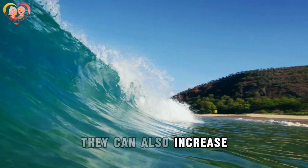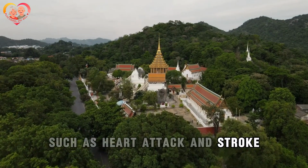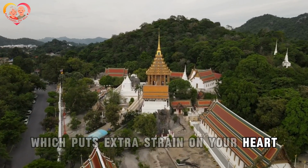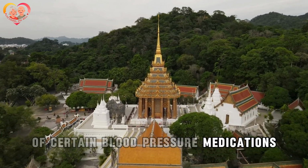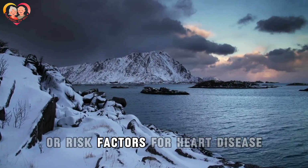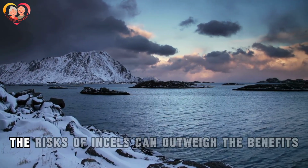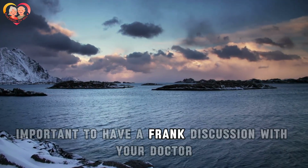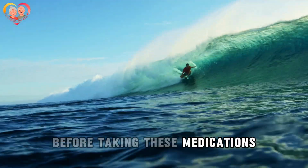They can also increase your risk of cardiovascular problems, such as heart attack and stroke. NSAIDs can raise blood pressure, which puts extra strain on your heart, and they can also interfere with the effectiveness of certain blood pressure medications. For seniors who already have heart conditions or risk factors for heart disease, such as high blood pressure or high cholesterol, the risks of NSAIDs can outweigh the benefits. It's important to have a frank discussion with your doctor about the potential risks and benefits before taking these medications.